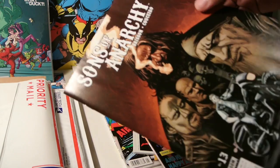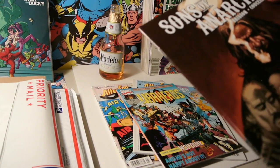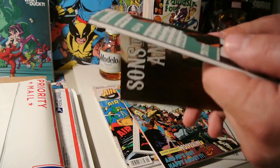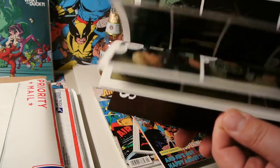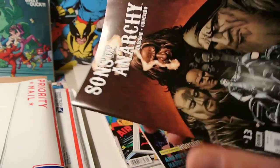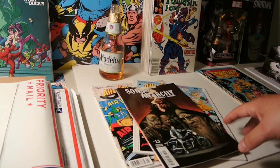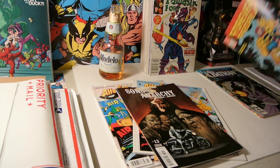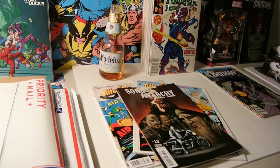Got this for 50 cents. Actually, everything I'm going to show you is I got in the 50-cent box except one. So this is Sons of Anarchy. It's issue number 13. And I don't know anything about that series other than I watched some of the TV shows. So I thought I'd get a peek at what the comic's all about. Not that I'm going to jump into it or anything. It was just 50 cents.